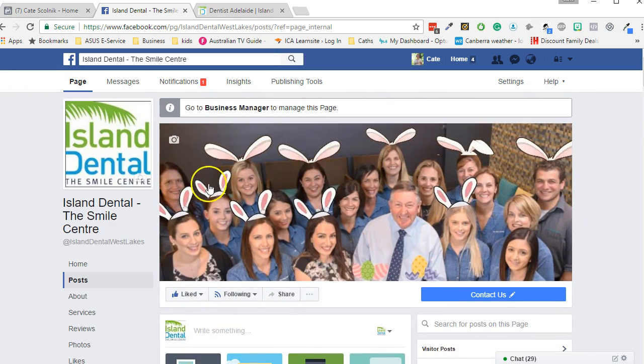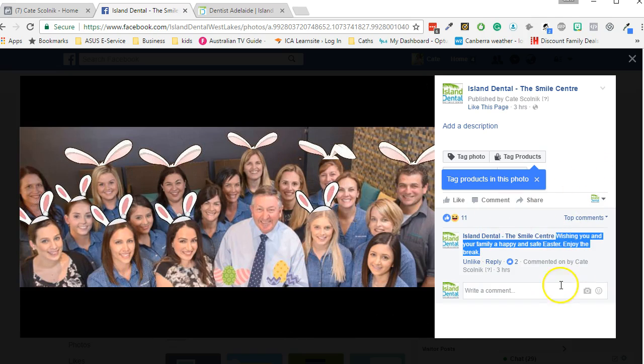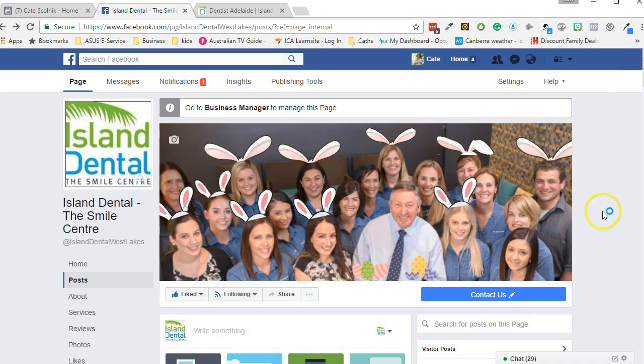The second thing is change your cover image regularly. You can see I've changed this cover image earlier today, getting ready for Easter. And the other thing that you can do once you change the cover image is put a comment there. Sometimes that comment can be a call to action depending on the image you've got. We could say, come in before Easter for your dental checkup. So you can have a call to action there, but put a comment there.